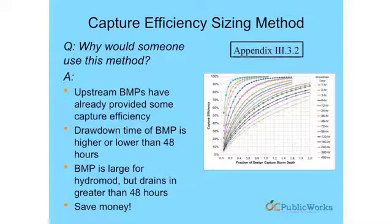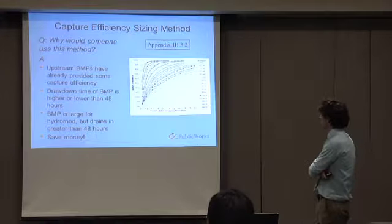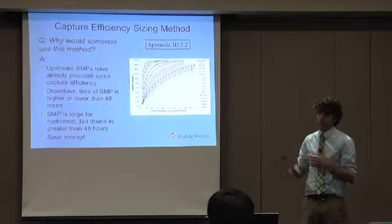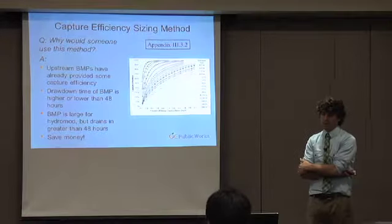So the capture efficiency sizing method, I guess the first question is, why would someone use this? Because that other one was so easy and it was simple and really clear. I guess the main reason is when you have a situation where draining in lower or higher than 48 hours is natural for the site, and you want to account for the benefits on sizing that you could get from draining in more or less than 48 hours. In some cases, you might have a hydromod BMP that by the nature of how it's supposed to be discharged drains in more than 48 hours. In that case, you may need to use the charts to be able to show that this hydromod BMP, even though it drains in more than 48 hours, is adequately upsized in order to still capture 80%.